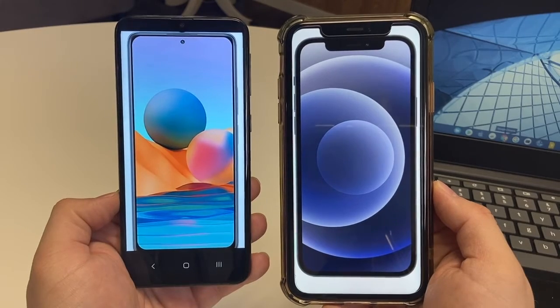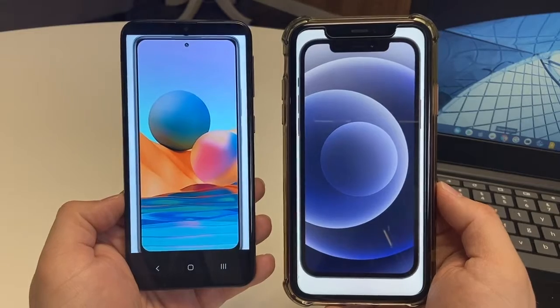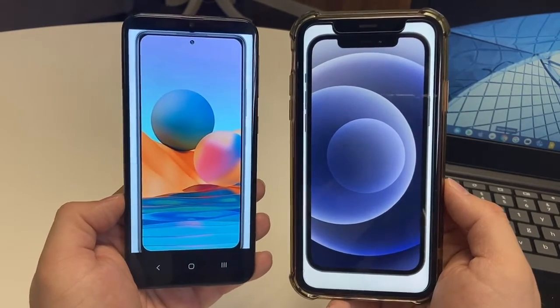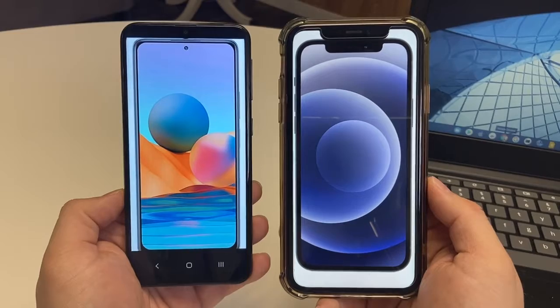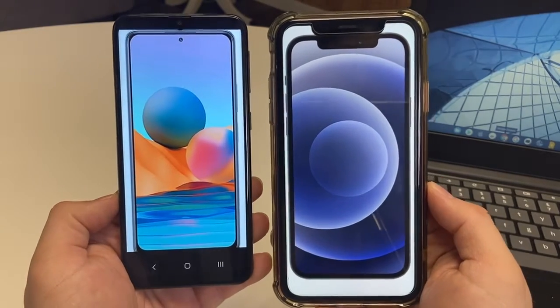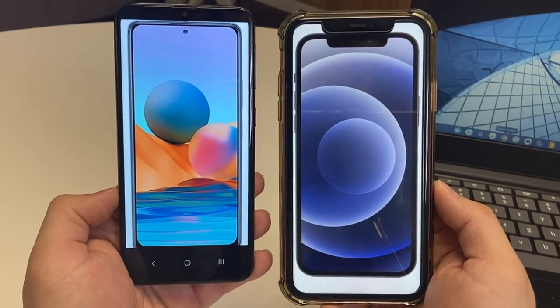But let's see, the 108 is pretty impressive megapixels. So let's see what you could do with that and uploading to social media and sending pictures to your friends. For the camera on the Redmi, it does shoot up to 4K. Also, the iPhone shoots up to 4K. So kind of a tie right there in the video department.